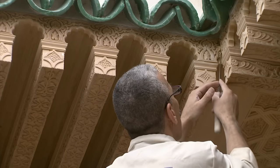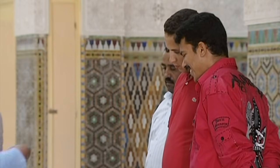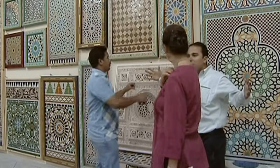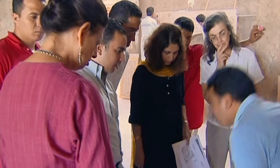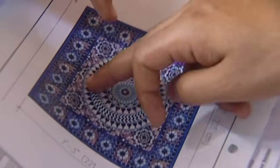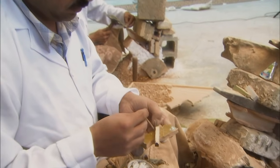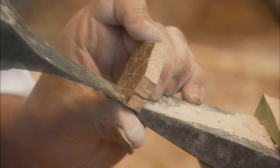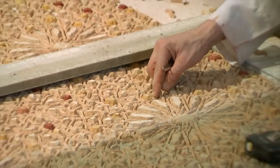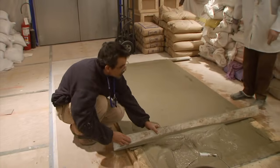Out of 40,000 craftsmen in Fez, the Met chose the Naji family company, run by 4 brothers and their father. We are 7 generations in this business, but for me and for my family, it's unlike any other project we have ever undertaken, because this will serve as a reference for scholars to learn more about Islamic architecture. We were working in Morocco for almost 6 months, in which we fabricated all the loose tiles. The cut tile pieces were then fitted together on the floor like a puzzle, but upside down, before being set in a concrete mortar.